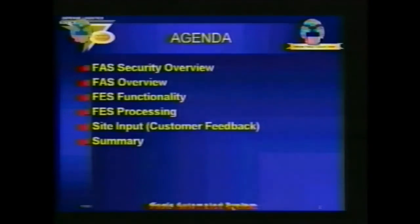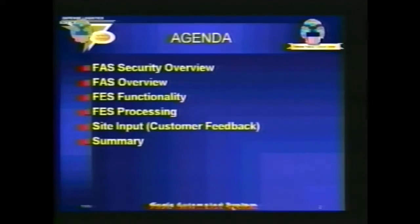This is a brief overview of the Fuels Automated System and the Enterprise Server. Our intent is to highlight specific changes that you need to know at base level to make the system operate. The items we're going to cover are the specific security overview, which deals with passwords and how to get them, and permissions. We'll give you a general FAS overview and then talk about some functionality and how to process information. One of the most important parts of this briefing that we can't stress enough is to get customer feedback. Mr. Bell talked about it earlier in his introduction, and I can't stress it enough either.